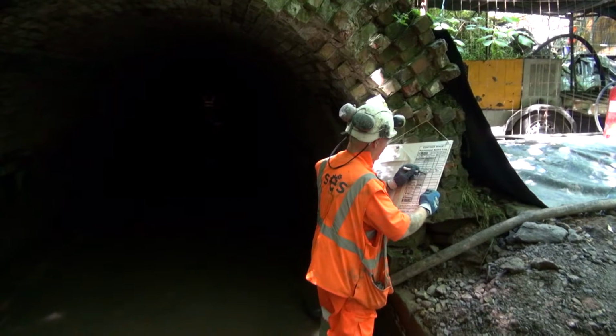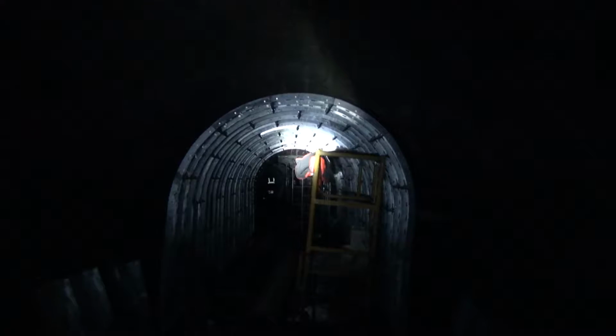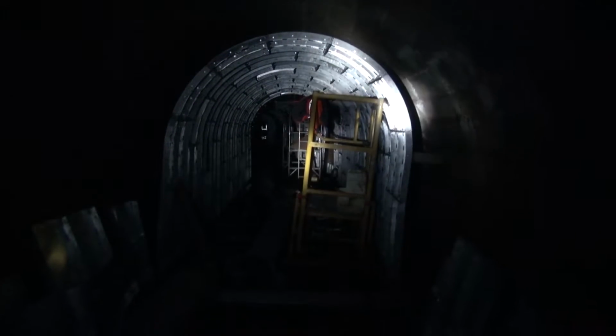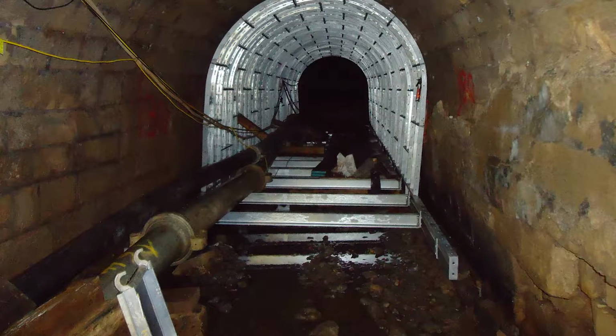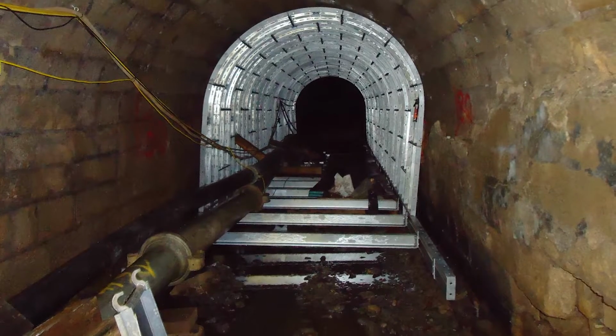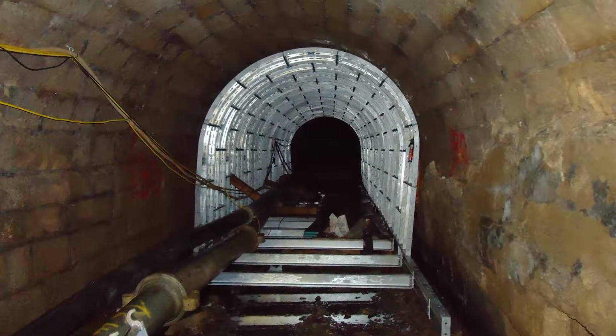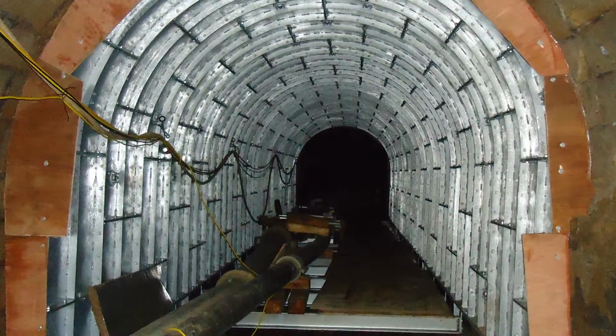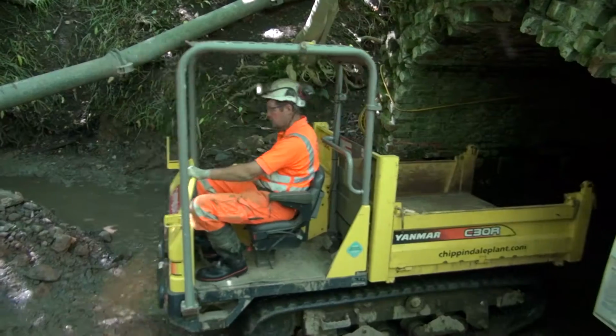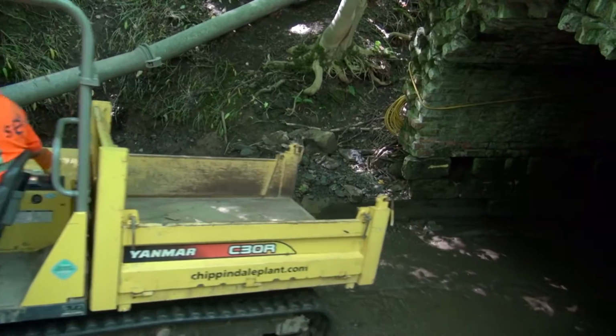SES continued to underline the remaining 85 metres of culvert with a galvanised steel lining and grouting to the back of the lining. We removed 150 cubic metres of debris from the floor of the culvert to allow the galvanised steel liner to be constructed. This was completed using a 1.5-ton excavator and a 3-ton track dumper.